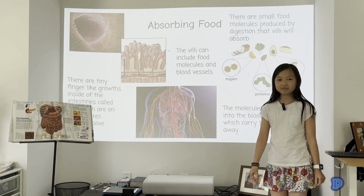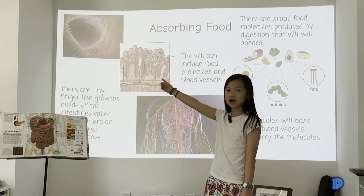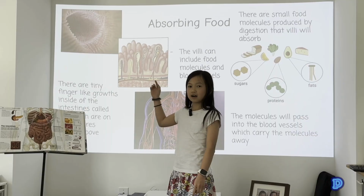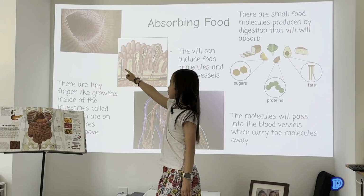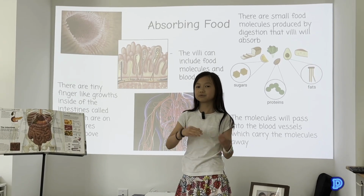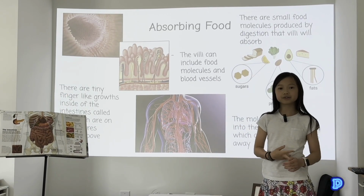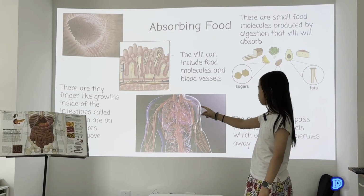absorbing food. There are tiny finger-like growths inside of the intestines, also called villi. Each of these little villi are kind of like finger-like growths. So that picture is villi inside of the intestines without any real close up, but this is a close up. The villi can include food molecules and it can also include blood vessels.